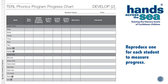The DECODE and DEVELOP system offer a phonics program progress chart in each teacher's manual that can be reproduced, one for each student to measure their progress and keep track of how they are doing. Go to page 21 to find it. The chart lists the name of the book, the date read, and a column for the completion of the guided reading questions, which can be done verbally in a guided reading group or written if your students are starting to use their writing, as well as the 3 worksheets and the comprehension score. It also offers a comment section for you to jot down specific notes about how that student is doing.